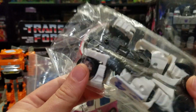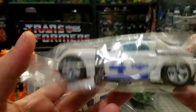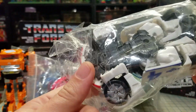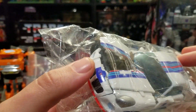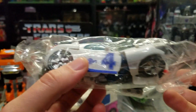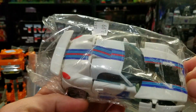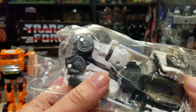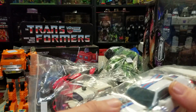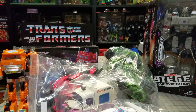Then, I picked up G1 Collar Jazz. I think it's only missing maybe the missiles and the gun, but still for 3 bucks. I want to say this one was a Target exclusive, if I remember right. But I'm really happy to have this one because I've been wanting this one for a while. Jazz is one of my favorite characters. So even though he may not have been the best in the movies, we're gonna save that.